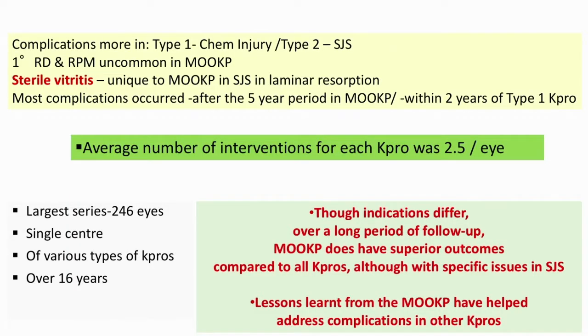Complications were more common in the type 1 keratoprosthesis in patients with chemical injuries and in type 2 in patients with Stevens-Johnson syndrome. Most complications occurred after a 5-year period with the OOKP, whereas with the type 1 keratoprosthesis, most complications were seen as early as 2 years following the procedure. The average number of interventions required following each keratoprosthesis was around 2 to 3 per eye.